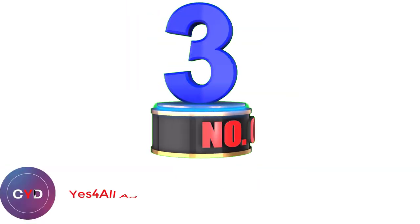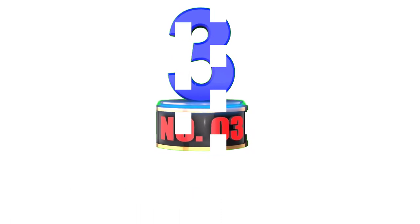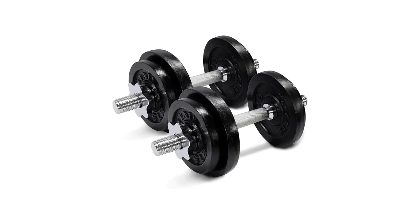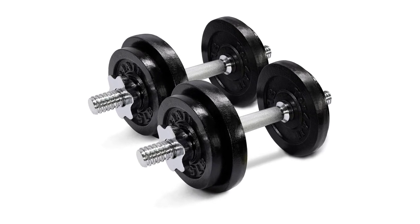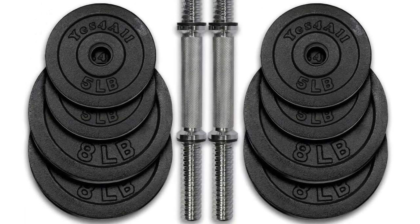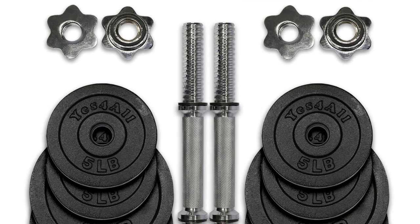Number 3. YES4ALL Adjustable Dumbbells. YES4ALL adjustable dumbbells offer a wide range of weight that you can pick according to your skill level. You won't get a fancy quick weight selection mechanism as you would with dumbbells like the Bowflex 522, but that also makes the YES4ALL very inexpensive and reliable, as there's nothing to break.